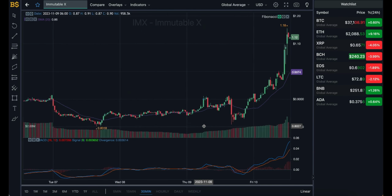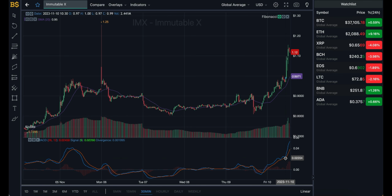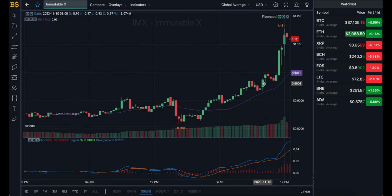So zooming into the 30-minute chart, we do have the blue and the orange line looking quite bullish, heading in a positive direction. However, they are looking quite steep as well, meaning it's only basing it off the last couple of hours. Because it's gone through a major pump in value, the graph thinks that's what's going to keep happening over the next 12 to 14 hours. However, we all know that is not the case.